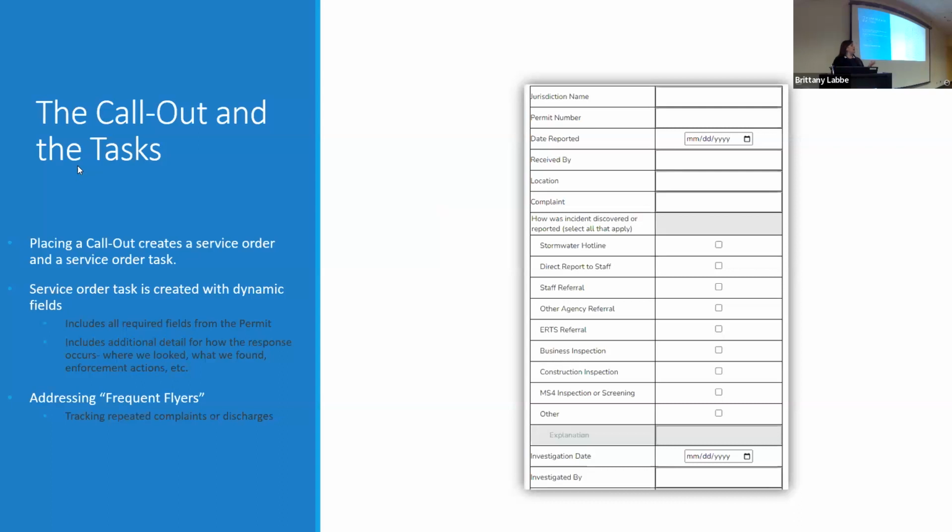We were able to build a dynamic field form, which consists of all of the questions and information that needs to be collected for the ecology report that we submit at the end of the year, in a format that's easy for us to use in the field. It's easy to use on a desktop, and all of our staff have the ability to access it if they're working in the field. So this service order is created, and we have this task, and being able to do this through the use of a point on the map has really helped in assisting with some frequent flyers, as you may call them, those who haven't quite picked up on what we're trying to get across.